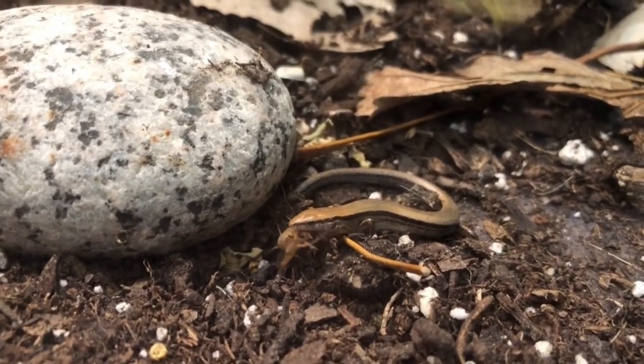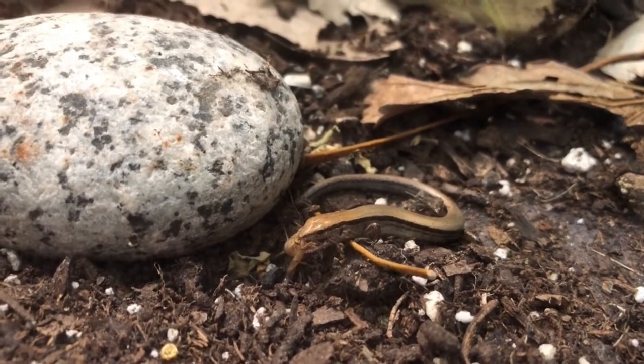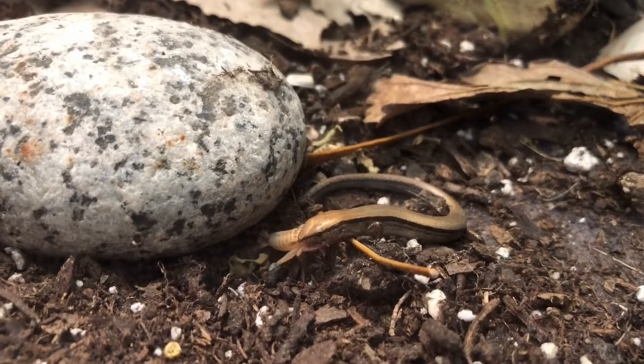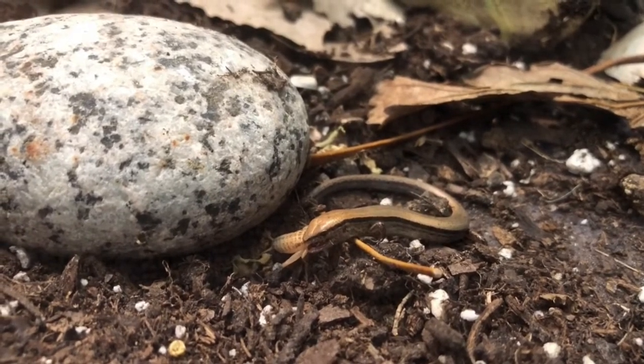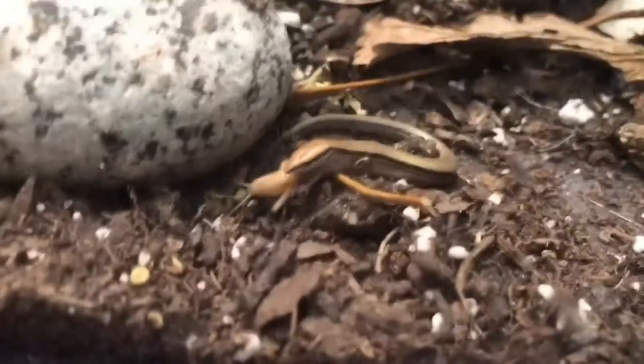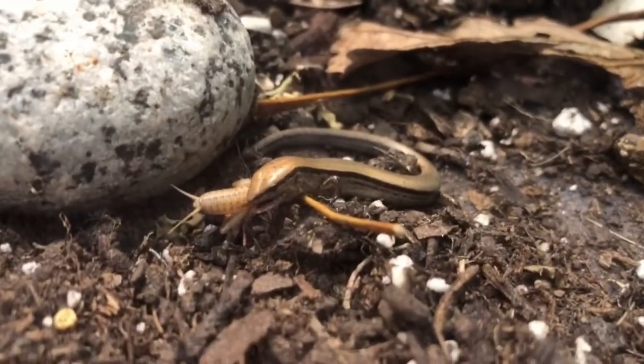Yeah. Can we give him another one? This is called... No, no, no. This is called a ground skink. What's a skink? See how smooth they are? That's what a skink looks like. Is it a snake? Like lizard kind of thing?